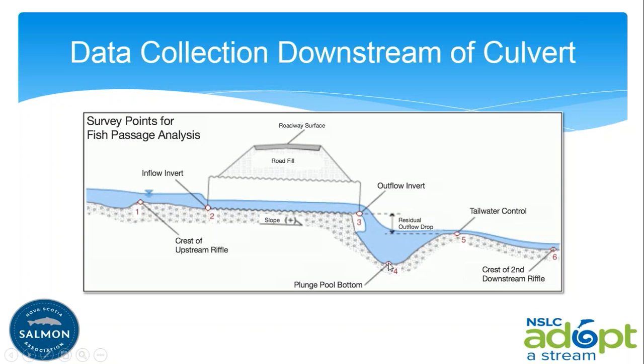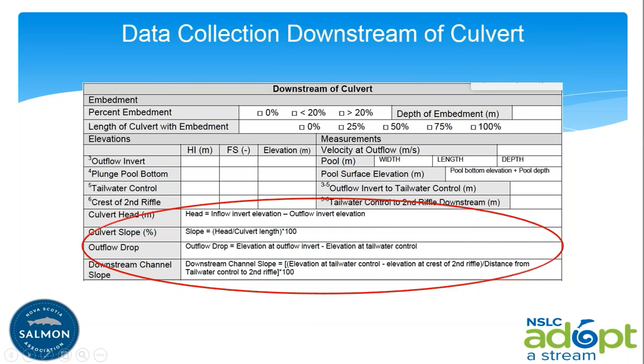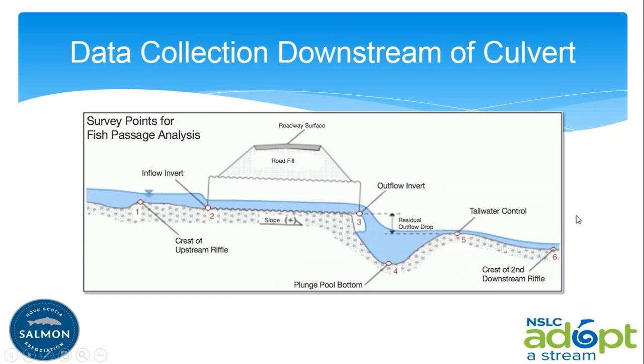The next one is the bottom of the pool, if any, outside the culvert. The next one is the tailwater control, which is the measurement that defines how much water there is at low flow conditions, and how much of an outflow drop there's going to be under low flow conditions. The next measurement is when you go further downstream to get the crest of the second downstream riffle. These are quite challenging, so what you need to know is the low point in the tailwater control, and then the low point in the next riffle, just to give you your downstream slope.